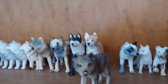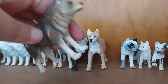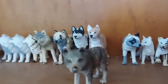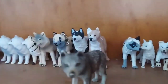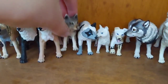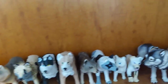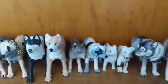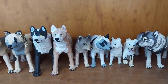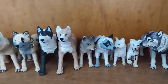Sorry, the pups are in the way. But yes, I finally remember her name. It's Alari. Yay. Her name is Alari. She's Moon and Midnight's sister. She didn't show up in the earlier episodes of Rise of the Packs, so I kind of just snuck her in there.